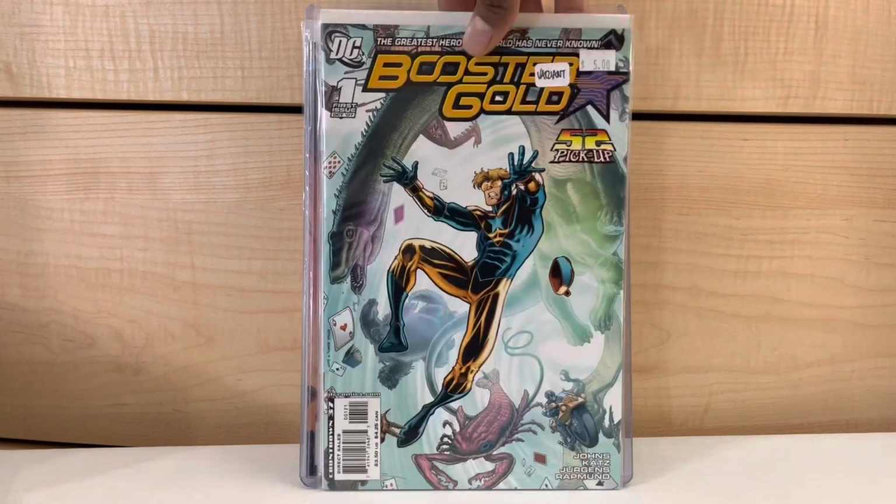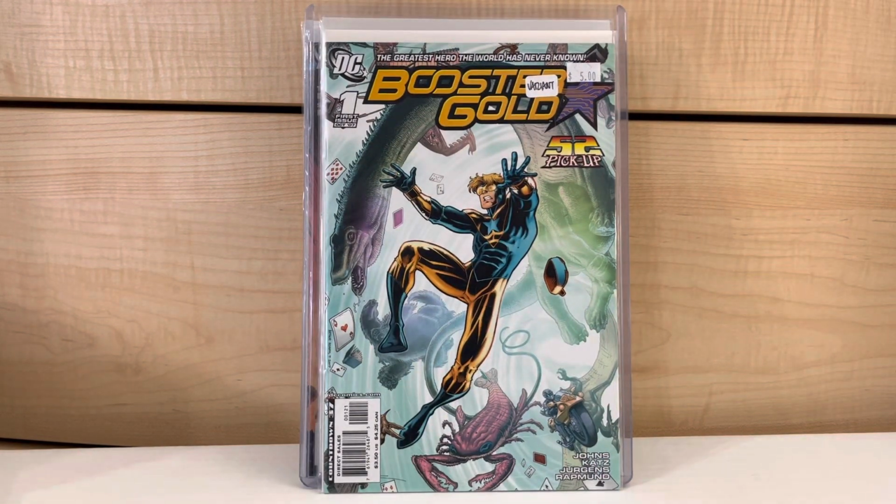All right, what's next? Booster Gold number 1, I believe. I want to say this is another Arthur Adams cover. And I believe this is a 1 in 25. Okay, it's all good. I don't think this book really sells for anything, but this is a cover I had never seen before, so... All right, it's all good.